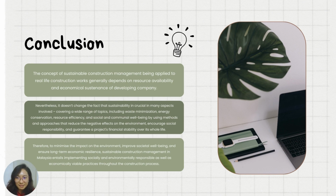Now, this concept highlights the necessity of a well-rounded strategy that considers sociological and economical issues in addition to environmental ones. Now, beyond just the building stage, sustainable construction management considers a project's whole life cycle, from planning and design to building, operating and maintaining, and finally decommissioning or repurposing.